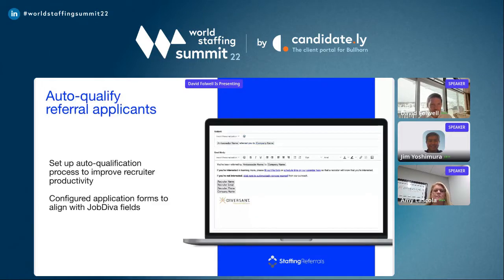Just getting started, David. I completely agree. And another component, this was actually a feature that you guys helped us create, was an auto qualification component. One of the things that we've learned with the platform over the years is that recruiters don't need more tasks unless they are meaningful tasks. They do not need a bigger to-do list.